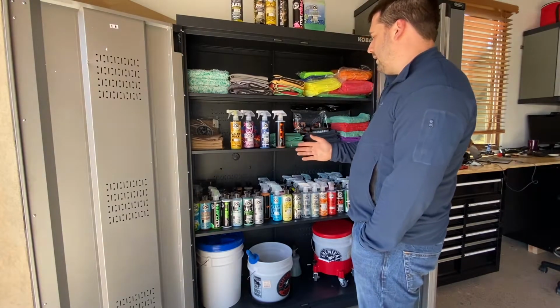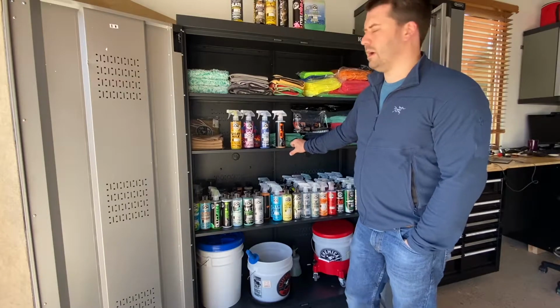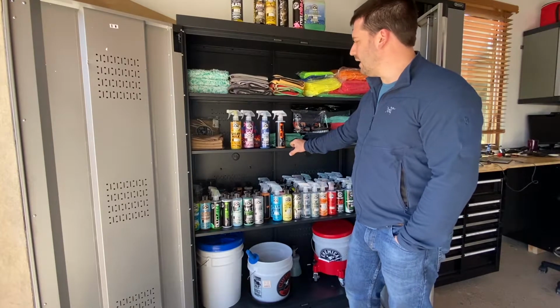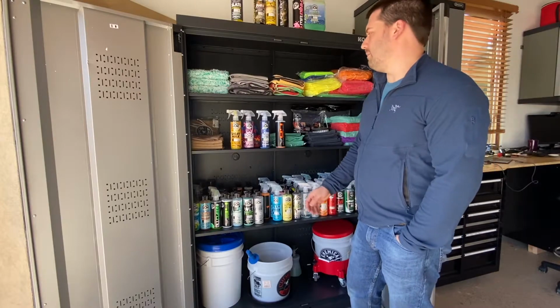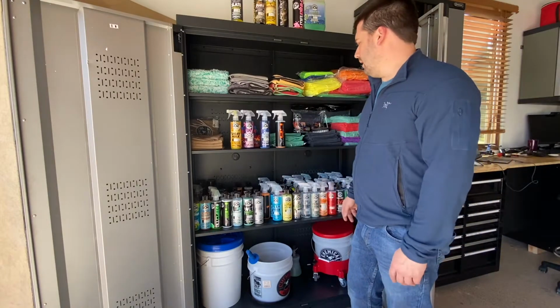Again, I use all 4 of these. I generally use them when I'm doing maintenance washes on Jessica's car. I wash the car, dry the car. Maybe I don't feel like doing a full coat of wax by hand. I'll spray one of these on and wipe it off, and it takes much less time. They all do a good job and keep it slick and shiny and clean.